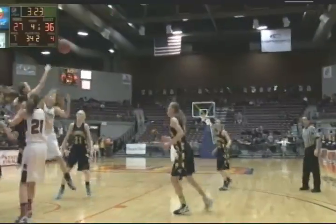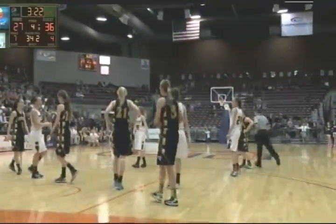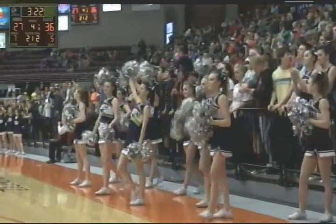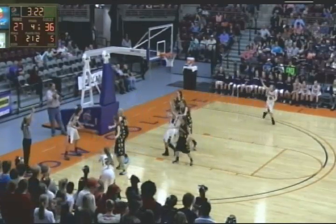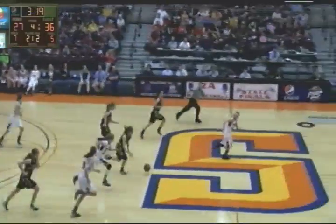Good entry pass down low. The shot no good, missed by Anderson. And the whistle is going to be blown against Enterprise on the rebound. And North Sevier will take it out baseline here. Again, another blocked shot by Enterprise. They'll take it in baseline. Taylor Anderson will throw it in. Goes up top. Nope, the ball's tipped around, stolen away by Enterprise.